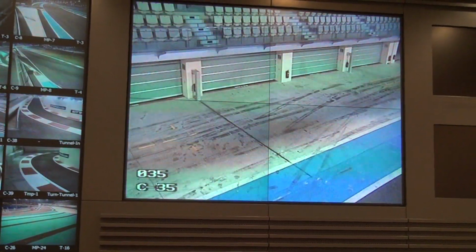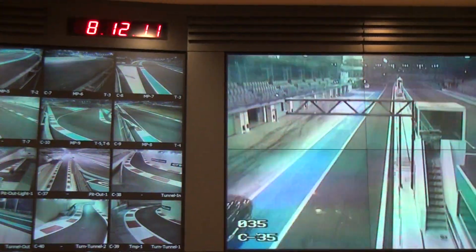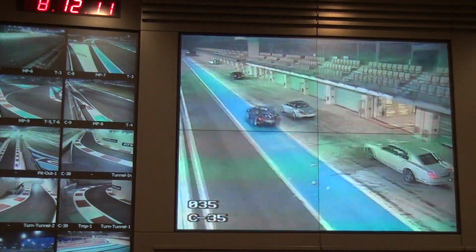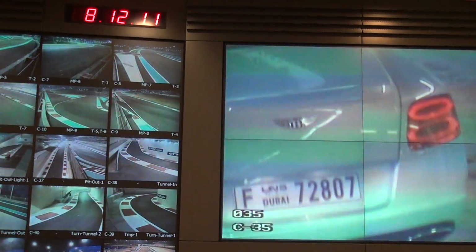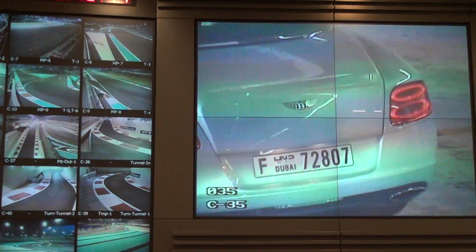I got it. It's pretty quick. So if say that camera face is normally that way, if there was an incident in the pit lane where that car was, it's reasonably quick. It's as quick as I've known any cameras, and the clarity is just pinpoint. It really is. Impeccable, really.